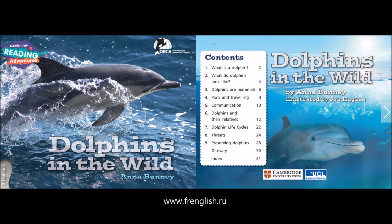Dolphins in the Wild by Anna Bunny, illustrated by John Hughes.